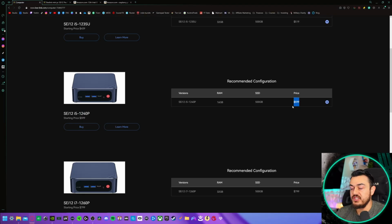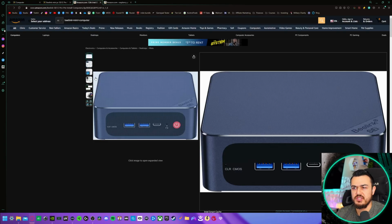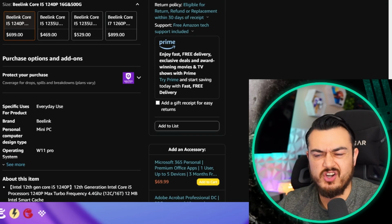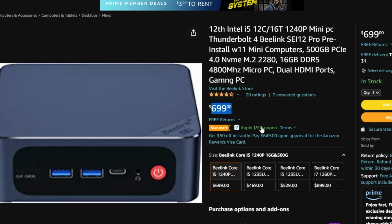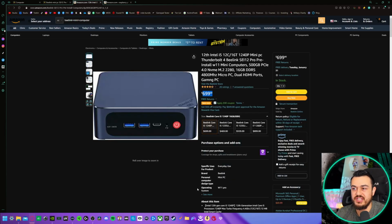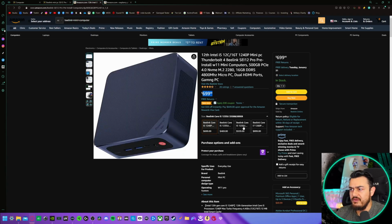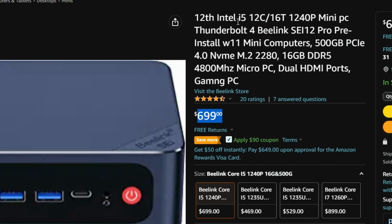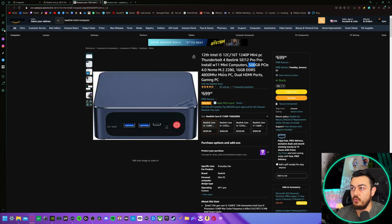And a price tag of $600 from the manufacturer, and this does correlate to their listing on Amazon. I saw $700 and I was thinking, why is it $100 more? But then you apply this $90 coupon, bringing it down to $10 more on Amazon, which I understand it probably cost them a little bit more logistically to list it and ship it through Amazon. They do have 3 other configurations with different components, but this is what we have here today, that 12th generation i5, 500 gigabytes of storage on that NVMe, and 16 gigabytes of DDR5 RAM.